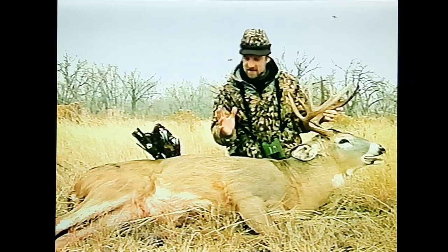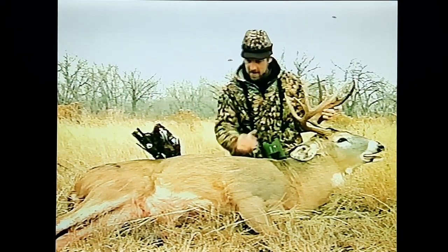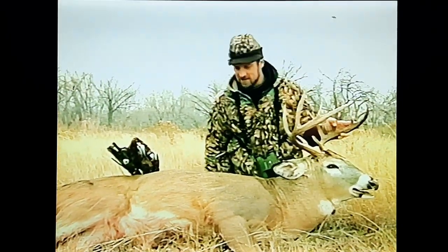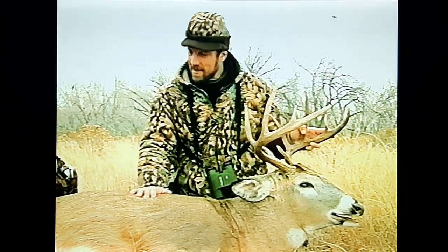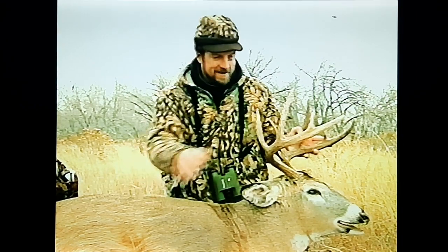These deer out here are probably the biggest deer in the world. They're comparable to anything I've hunted in Canada, and I've never seen such animals anywhere. I killed a 184 here a few years ago, just a tremendous buck. The thing that impresses me about them is these big bodies. My 184, I estimated him to be a 145 when I killed him, just because the body's so big. And this buck's the same way.